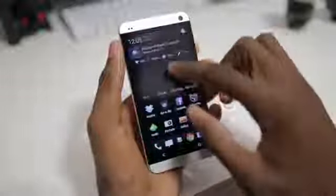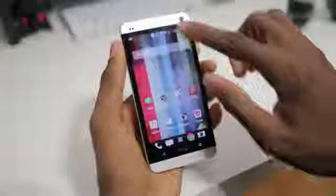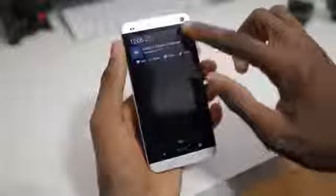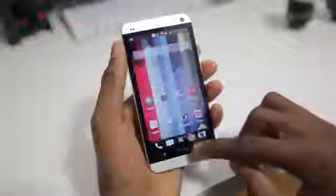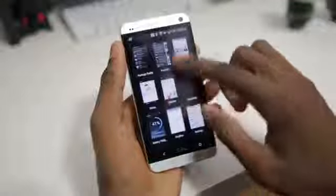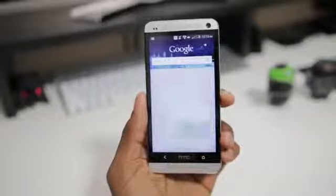The only delay I ever feel is when I sometimes mispress that capacitive home button or try to double tap and accidentally get a single tap, and it's kind of wonky. I end up doing this a lot actually because in Sense UI, a double tap of the home button brings you into multitasking, a single tap of the home button brings you home, and then a long press of the home button brings you to Google Now.